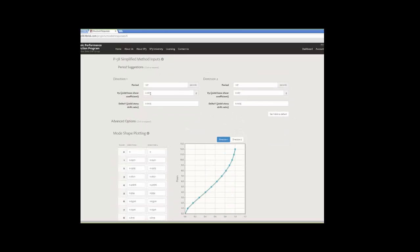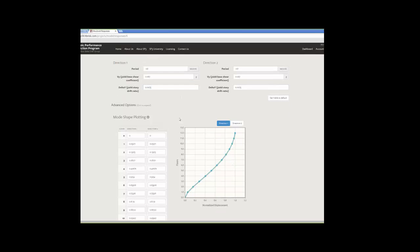And then the yield base shear coefficient, this is a default value based on building type, building height, and risk category, and so on. If you want to do a more detailed calculation, you can override that. It doesn't have a huge effect on the simplified method results. The period has a much larger effect. And then yield story drift, that is used for the residual drift calculations in the P58 simplified method. And we're using a default of 0.75% for a concrete frame. And again, you can override any of these values if you like.